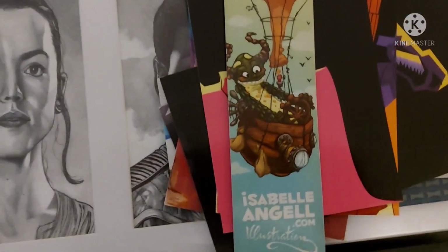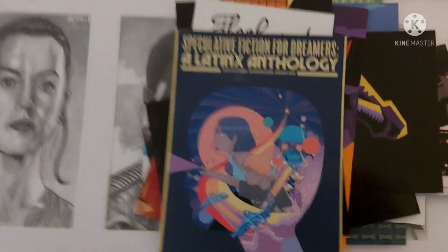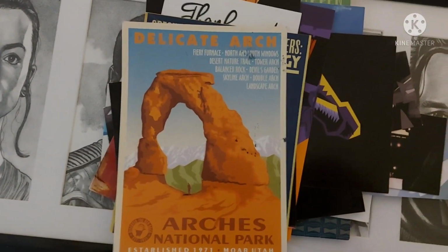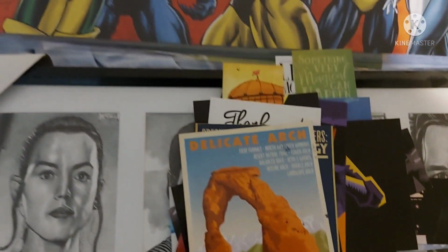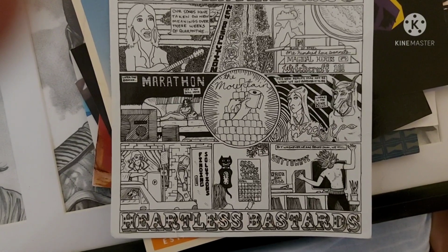Another bookmark from Isabel Angel. Yeah, that's just a thank you from Shelby Wolf. Speculative Fiction for Dreamers, a Latinx anthology. I believe I did read that one, and it was very good. This is a postcard I received from Erica Wennerstrom when I backed her Patreon, which she has since taken down. And there's another one, actually. And I believe that is it.